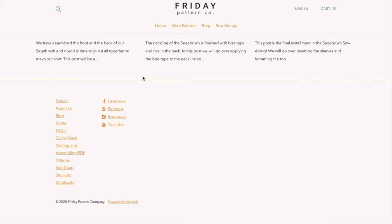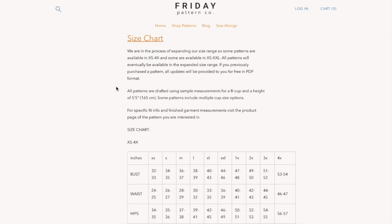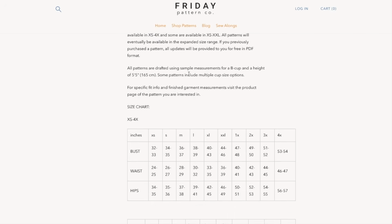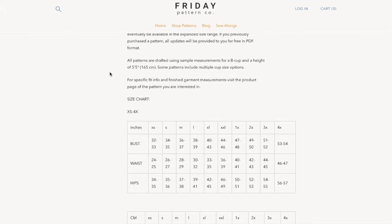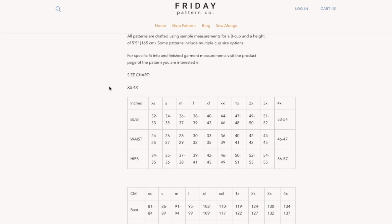Oh, and when I was looking through this earlier, I looked at the size chart, and their size range is extended to a 4X, but only on some of their patterns. So we're going to have to pay close attention to that as we go through. But all their patterns are drafted using a B cup and a person who's 5'5", which is what I am. So that would be convenient. But some patterns also include multiple size options, and finished garment measurements are included in the project page.